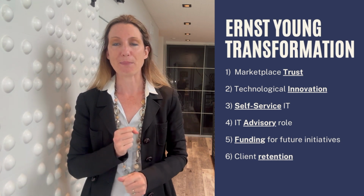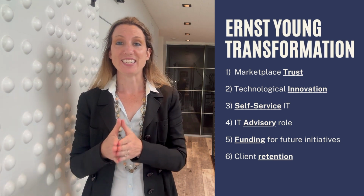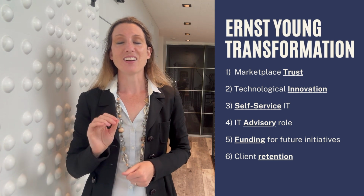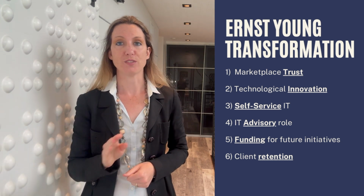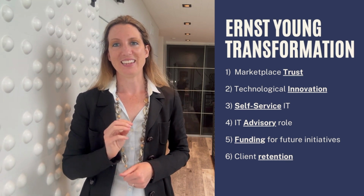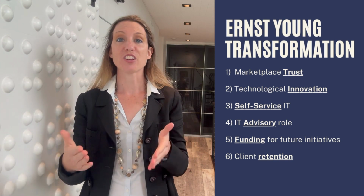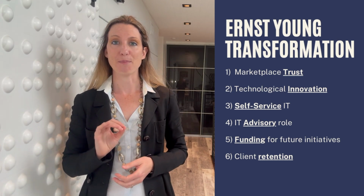Setting up EY IT with a transformation office and capabilities allowed them to pursue new transformative initiatives, such as adopting sustainability practices in order to build marketplace trust. Secondly, the pursuit of technological innovation through launching a zero-touch RPA program, and this consequently shifted IT away from a full-service model and more into a self-service and advisory role. And lastly, an operational excellence program, which allowed IT to reduce costs to fund other transformative initiatives and improve the client experience, thus retaining client business.